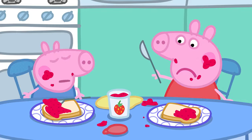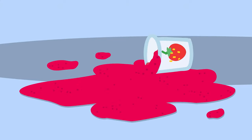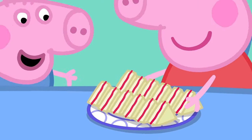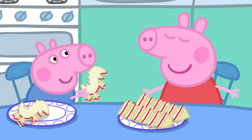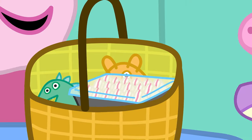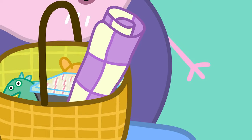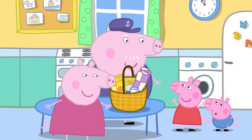Oh, no. Making jam sandwiches is very messy. And cleaning the mess has made an even bigger mess. Not to worry. You can't make jam sandwiches without getting a little jammy. Peppa's sandwiches are triangles. Ta-da! And George's are dinosaurs. Got the blanket. Do we need anything else, Peppa? We need cups for our orange juice. Well done, Peppa. Looks like we're ready to go. This is going to be so much fun.